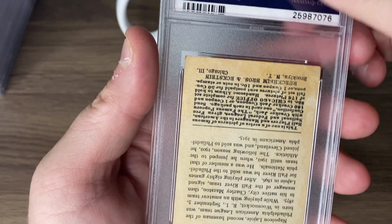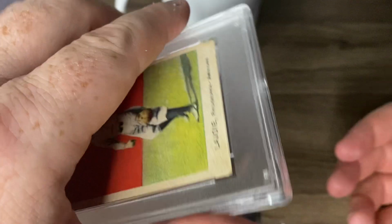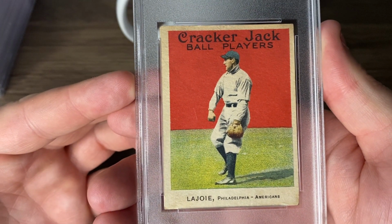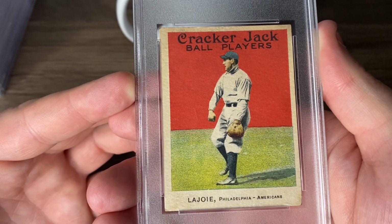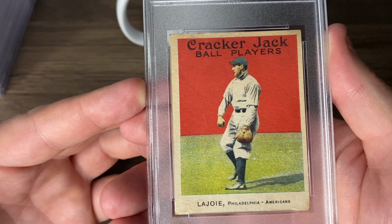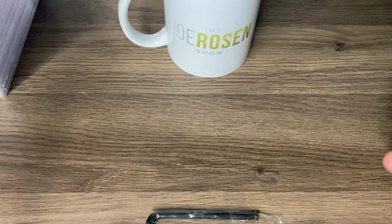This one looks pretty good on the front. You can see it's upside down, right? You got to actually flip it around. It's got some staining at the bottom, which makes me think this one was out of the box. But man, that's one hell of a front for a card that roughly 105 years ago was sitting inside of a Cracker Jack box, probably at a baseball game. So just a real cool card. It's got that absolutely iconic red back with whatever font that is for the word Cracker Jack. And again, it's one of my favorite players to collect, Napoleon Lajoie. So a cool card, coming in with a 2.5 grade.